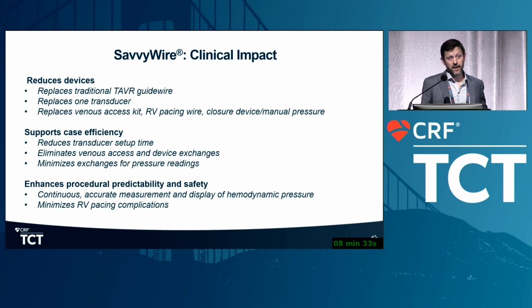For us, it reduces time as we're turning over rooms to set up transducers. It gets rid of, again, a pacing wire, which reduces the amount of time you have to be on fluoroscopy. And so I'm glad you showed that fluoroscopy slide where it actually reduced the amount of time. We've actually seen that quite a bit as well. And then we minimize exchanges.